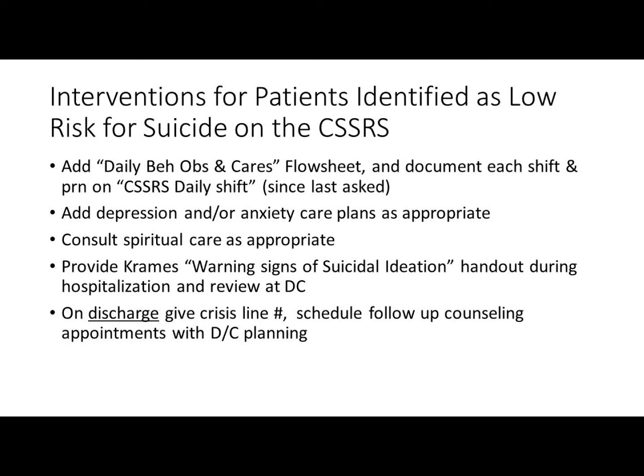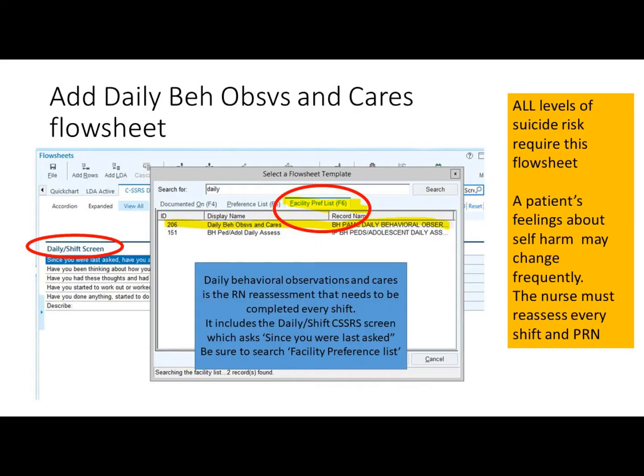And this is just how you add in some of those flow sheets. Now, adding in flow sheets is usually pretty straightforward. For the daily behavioral obs and cares, you should take just a moment to look at the screen. Do you notice that normally when you add a flow sheet, there are 3 boxes on the slide that you can look in? There is documented on, there is preference list, and there's facility preference list. The default, the one that pops up when you don't do anything, is the middle one, preference list. Almost everything you need is there. Daily behavioral obs and cares is not there.